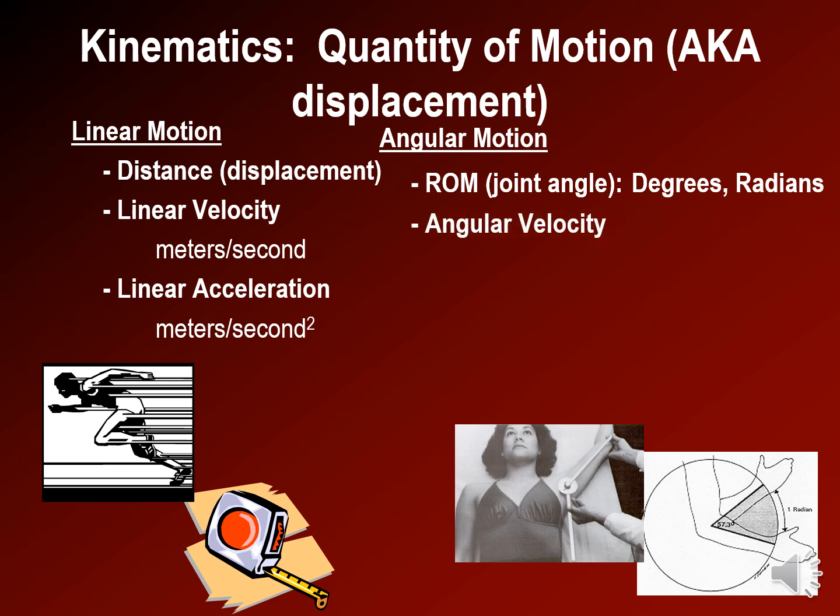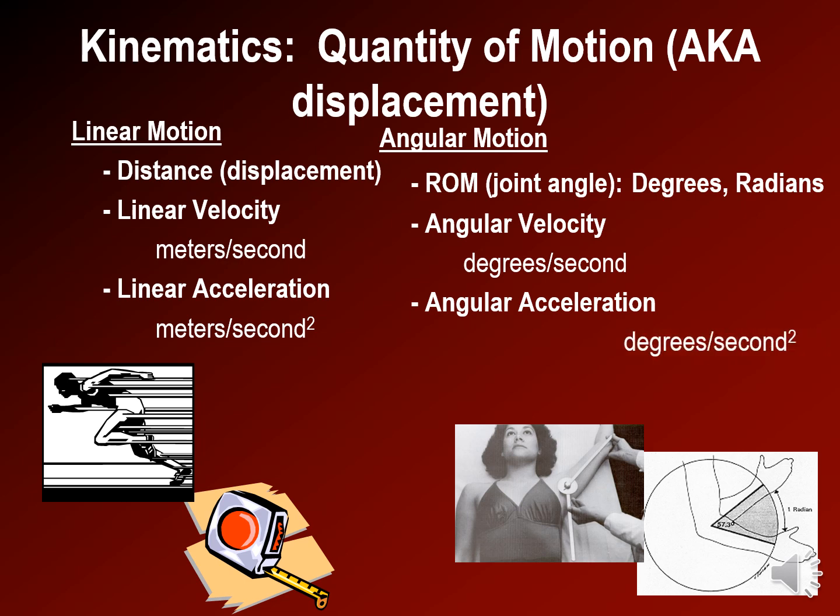Angular velocity is how quickly that joint is rotating. So the angular velocity is measured in degrees per second, and the rate of change of the velocity is angular acceleration, which is measured in degrees per second squared. And like linear acceleration, it can either be positive, or speeding up, or negative, which is slowing down.